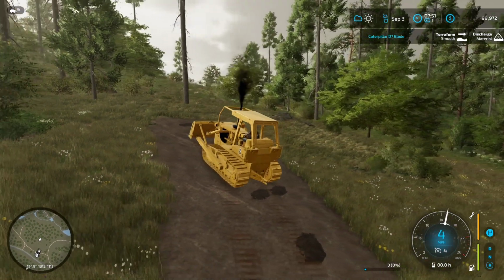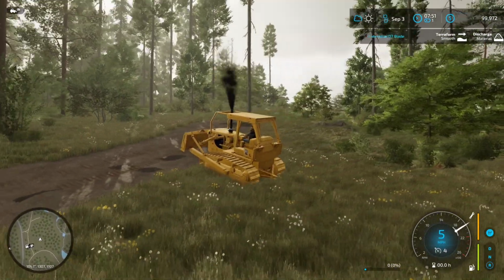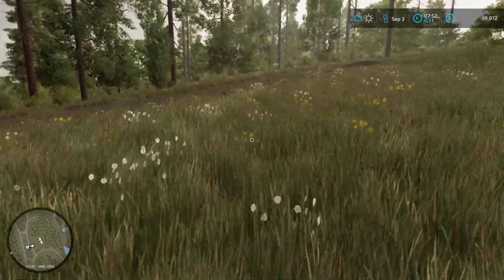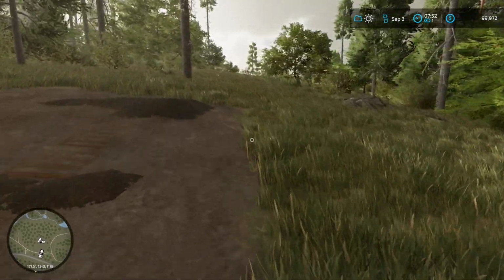So I'm going to take that tree down. Push it aside with a dozer so I can continue going up into the job site with the road.